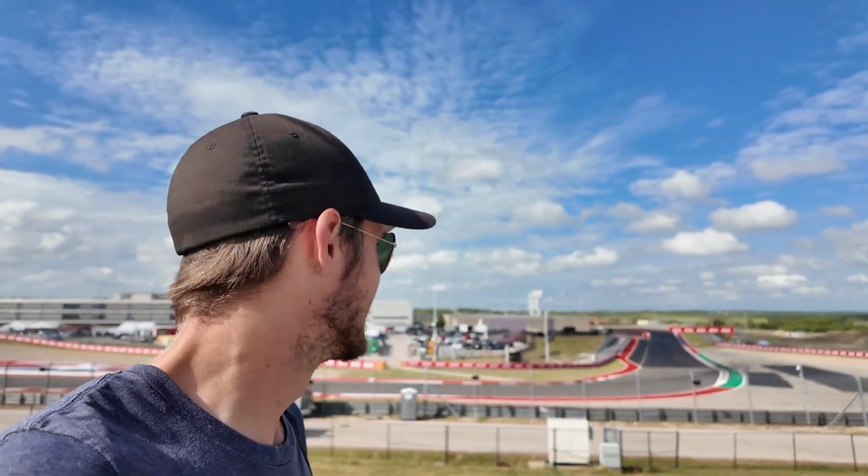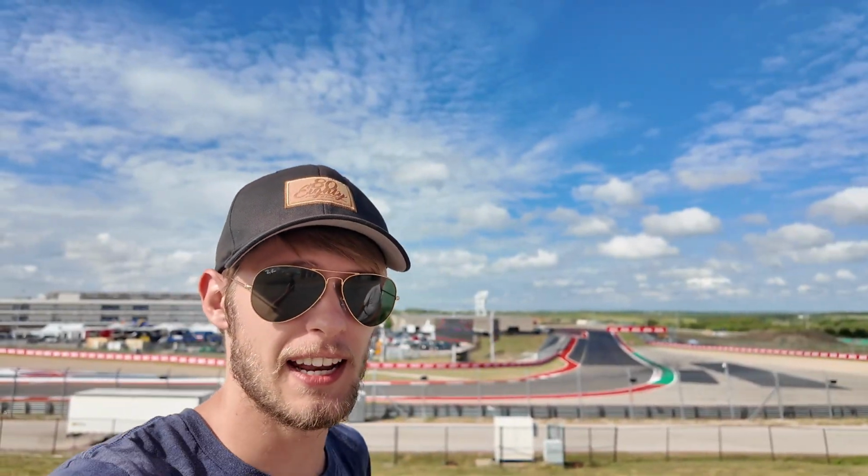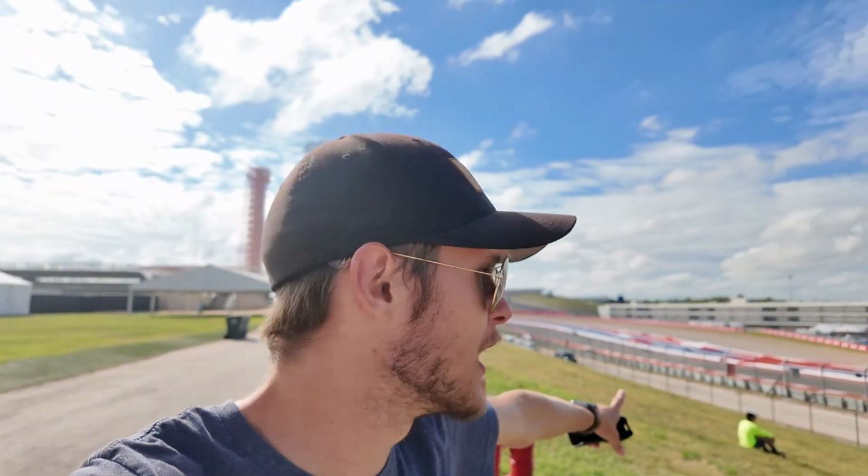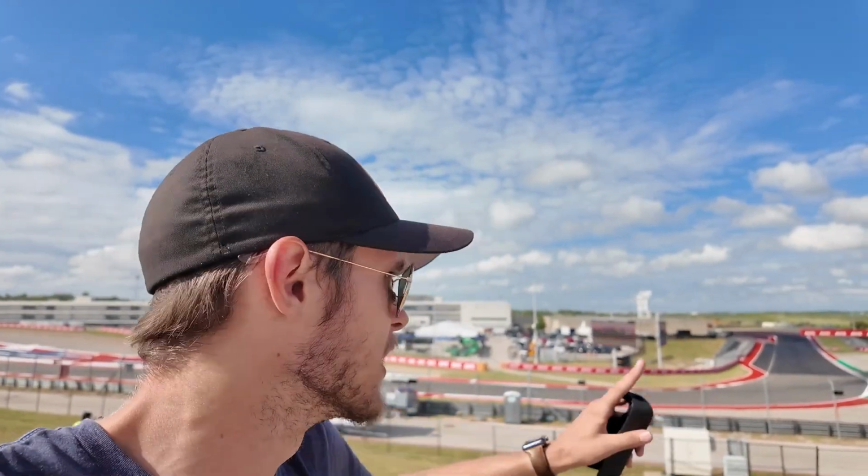An end piece, so that wing just flew off. This is the last couple corners of COTA here, and it's a pretty intense place to pass because you've got a really high speed sweeping turn over there, and you're coming in. Then this is like a first, second gear corner right here into the final turn.